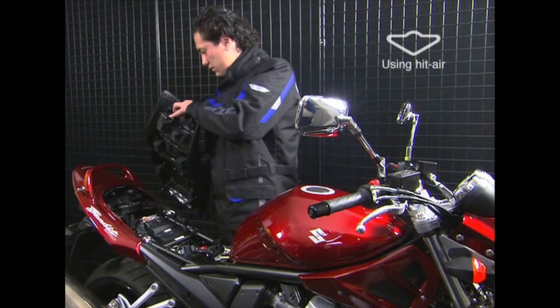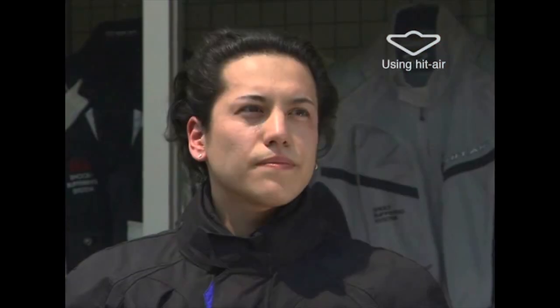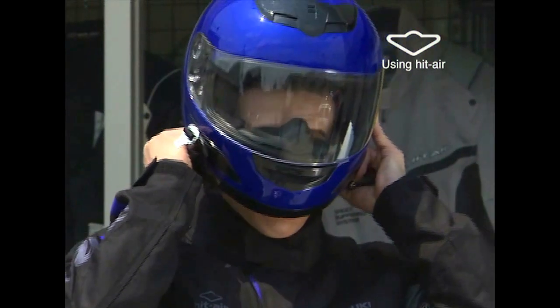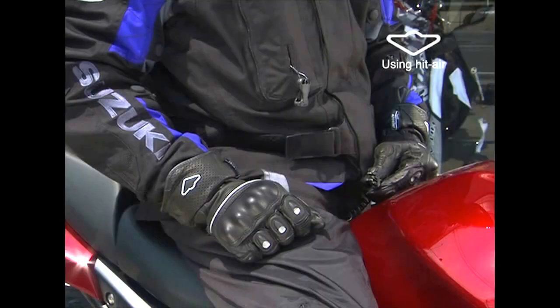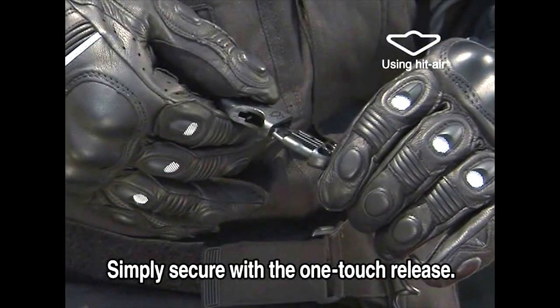The Hit Air is simple to use. Attach the one-touch release clip to a motorcycle. Put on the jacket and connect it with the one-touch release clip before driving the motorcycle. If the one-touch clip is secured properly, you'll hear the click sound.